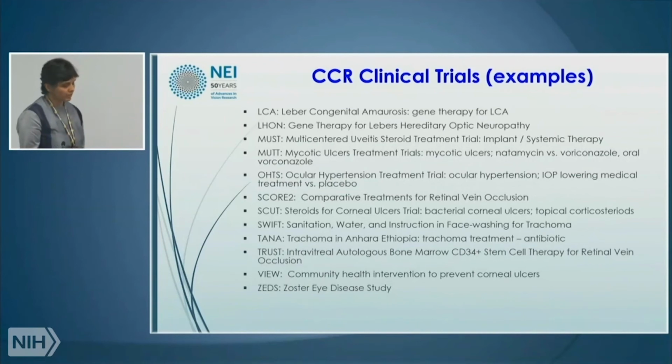And what I really want to bring out is that as the advances in basic research come along, we also have more clinical trials in that area. So for example, we just recently funded some clinical trials using stem cell therapy as well as gene therapy. And those are examples, the LCA study, the TRUST, as well as the CALEC study.